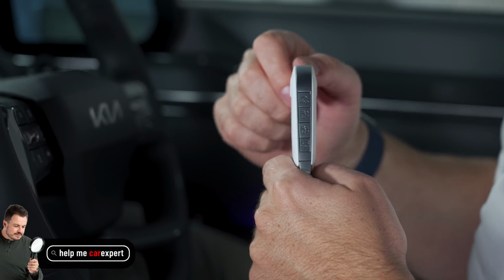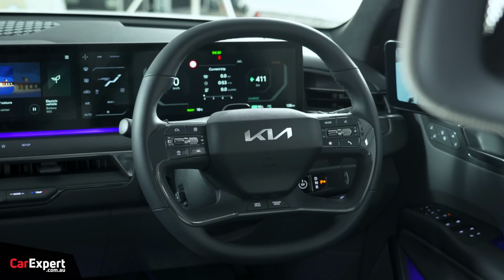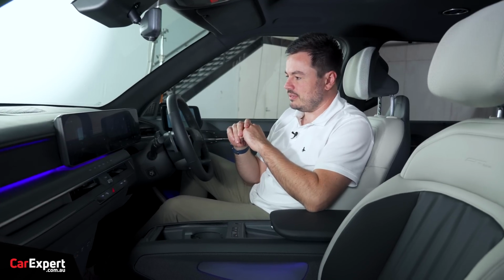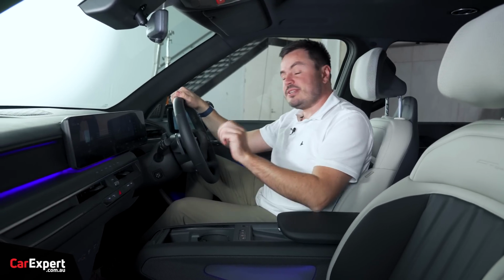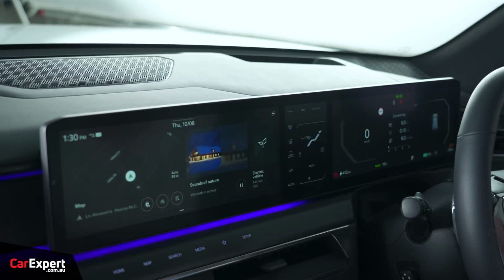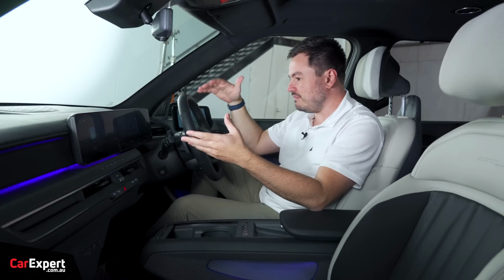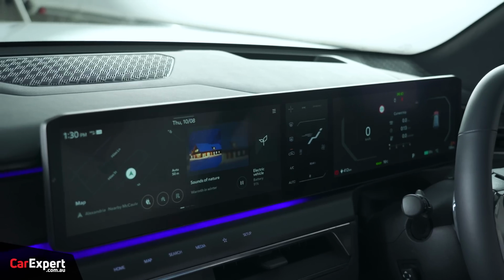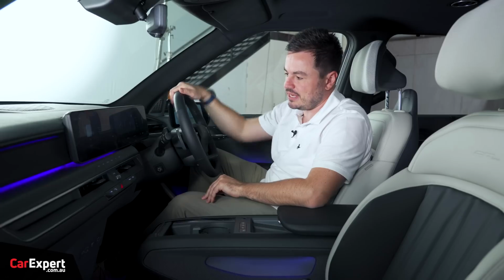Now, in terms of what is ahead of the driver, I'll keep the more detailed stuff for when we actually get the vehicle, but I'll just run you through the high level items. So it's a new version of Kia's infotainment system, and that means it is meant to be much quicker. It means it will also support wireless Apple CarPlay finally, which they never really had with the top spec versions. So 12.3-inch display over here, 12.3-inch display ahead of the driver as well.